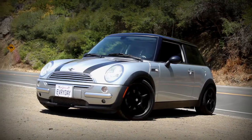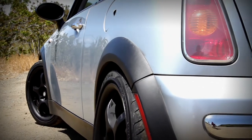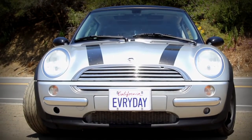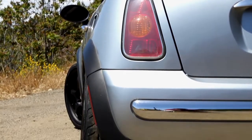The exterior is so clean on the Mini. There's no styling gimmicks, there's no highlight lines. It's just a solid shape. That's why bright colors look good on it. There's nothing superfluous, and that's why it's going to keep looking good.